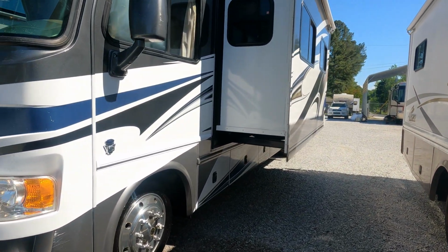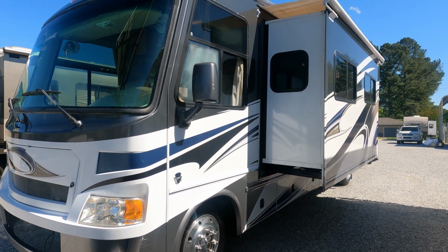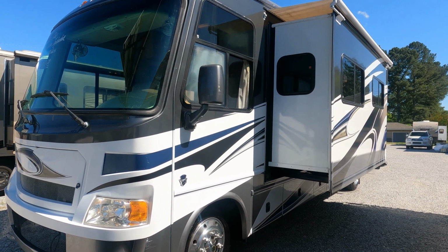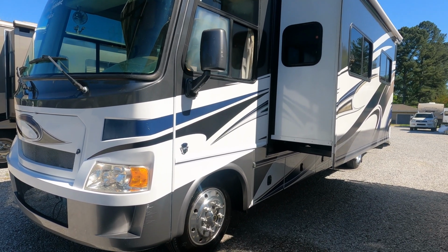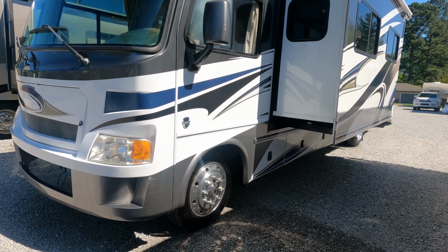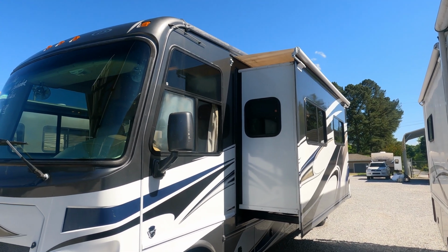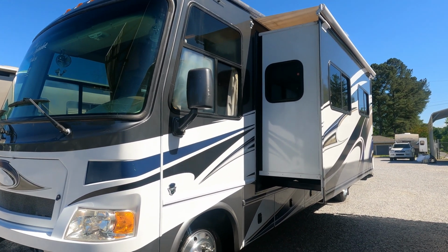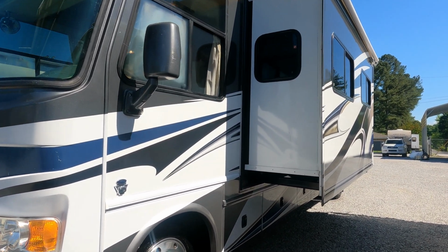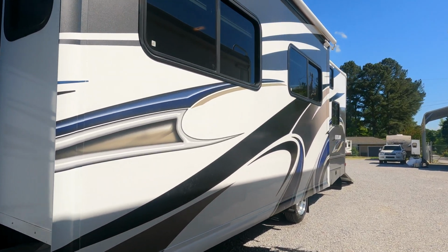66,000 miles. It's got the Ford F53, but it's got the 24,000 GVWR chassis. So you actually got the 22.5-inch wheels, just like on a diesel. And it's got the Alcoa wheels, 22.5-inch tires, slide out with awning topper. This unit's 38 feet long total and 8.5 feet wide with the slide out room in, of course.